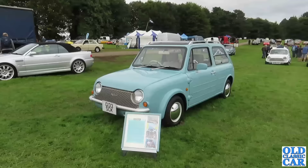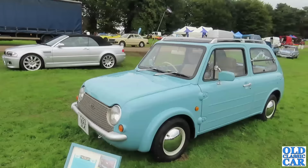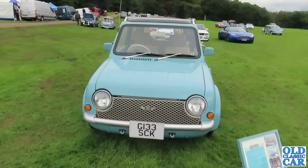Well, as we walk past this groovy little Nissan Pao, which is certainly one of the more interesting cars we've seen here today, even though it's a fair bit newer than the cars we tend to look at when we pop along to classic car shows. It's just such an unusual machine, and we like unusual machines here at OCC. Yeah, what a great little thing that is.